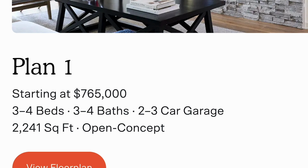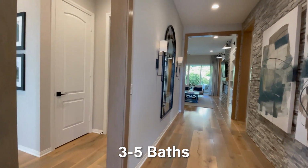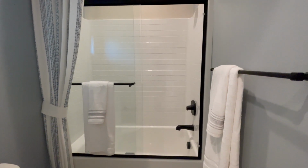So on to plan one. Now let's take a look at plan one. Starting at $765,000, these homes are 3 to 4 bedrooms, 3 to 5 baths, and 2 to 3 car garages. They're approximately 2,200 square feet. Let me know if you have any questions.